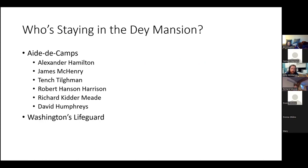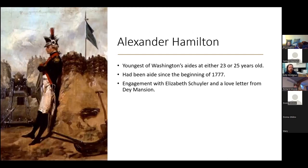I will quickly go over each and every one of these characters, the aide-de-camps, because I think they all come from unique and different backgrounds and share their own unique, different experiences. So we'll start with the most famous of them, Alexander Hamilton.